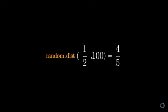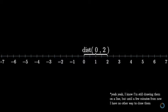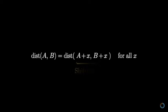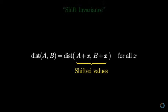But if you want to actually use a new distance function the way that you use the familiar distance function, it should share some of the same properties. For example, the distance between two numbers shouldn't change if you shift them both by the same amount. So 0 and 4 should be the same distance away as 1 and 5, or 2 and 6, even if that same distance is something other than 4 as we're used to. Keeping things general, the distance between two numbers shouldn't change if you add the same amount to both of them. Let's call this property shift invariance.